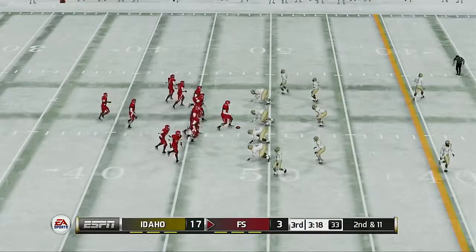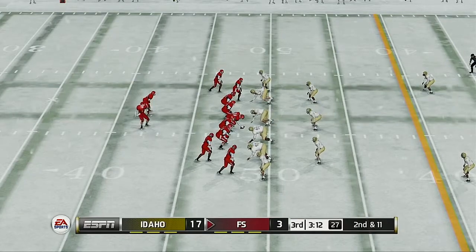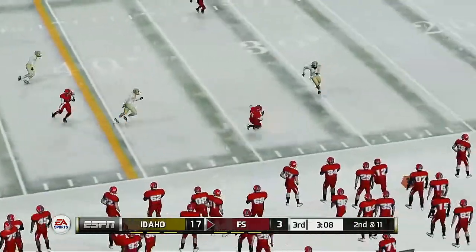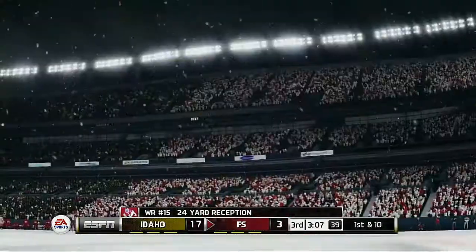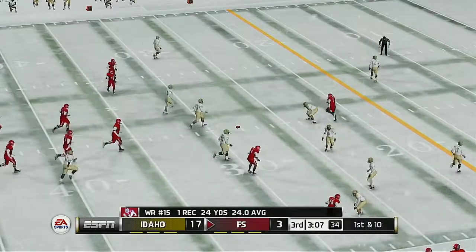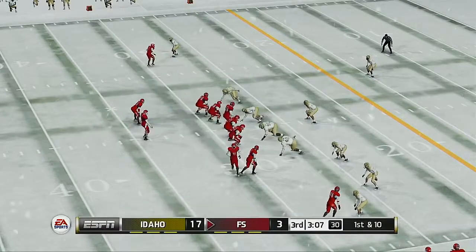Ball on their own 48. And he's taken down around the 28-yard line. A quarterback's best friend is a receiver he can count on to catch the ball every time he drops back to pass.